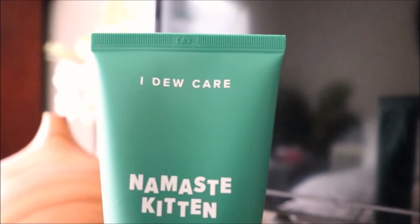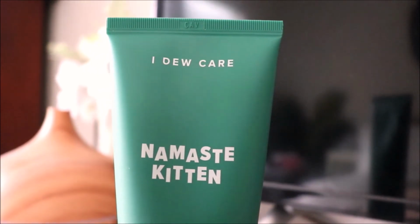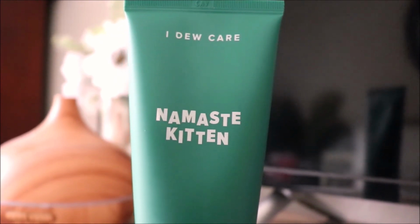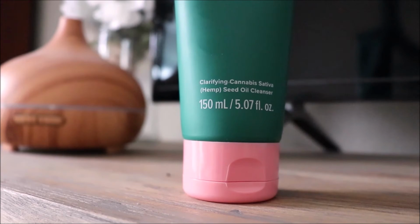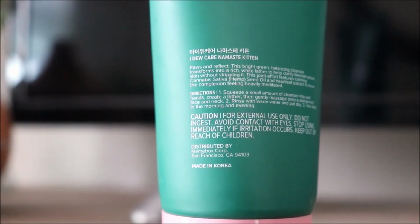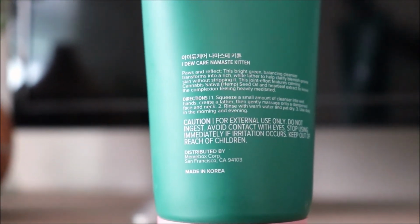I found this online. It's from a brand called I Do Care, and this is actually one of my favorite brands. I love their face masks, and I was just recently using a moisturizer from them. It was so good, but I ran out, so I don't have it anymore. This cleanser is called Namaste Kitten. It is a clarifying cannabis sativa hemp seed oil cleanser. Yes, there's cannabis in this, specifically the sativa strain.